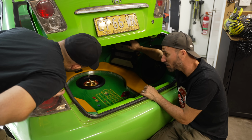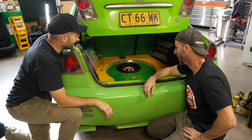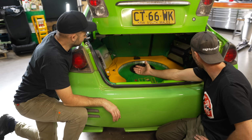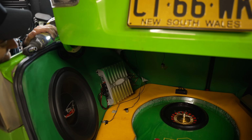Now, all the speakers are still in here as well. A lot of the time when you get a sex bet car, all that stuff is gone. It is very rare that that stuff is still in here because it's worth money. Not a lot of money now, but it was worth a lot of money. Even the amp here has been airbrushed yellow and green to match the rest of the car. So they've kind of had this very holistic approach to it.